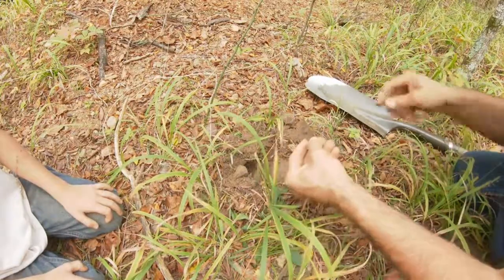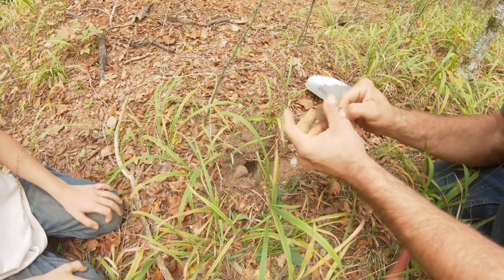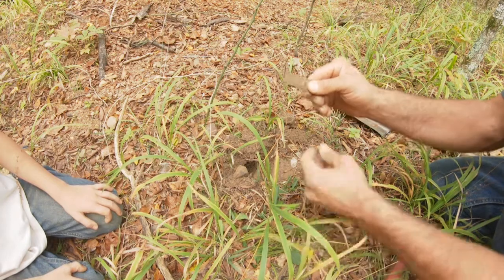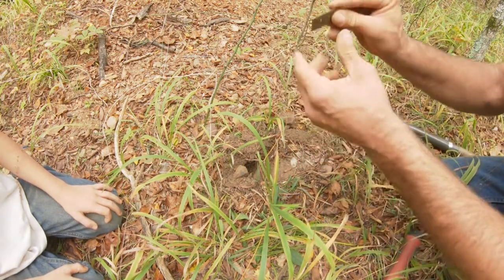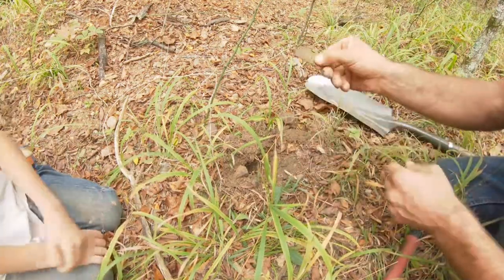I see it. No, that is a piece of a harmonica reed. See that? Got the little where the reed used to go. That went inside of a harmonica. Oh well, not a token, but a relic.